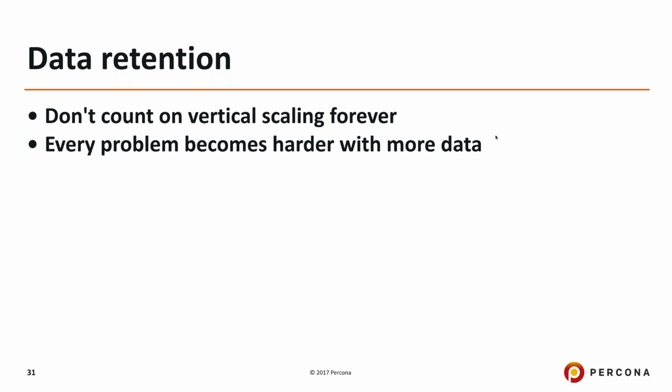Have a data retention policy. Don't say we'll figure this out later. We'll just keep adding data into this table until it causes us pain, because everything gets harder when you have terabytes of data. Figure it out now. Say we're only going to keep 6 months of data on the server. We're going to archive the rest somewhere else, or we don't need the rest. Once you get a whole lot of data, it's kind of too late to think about this.